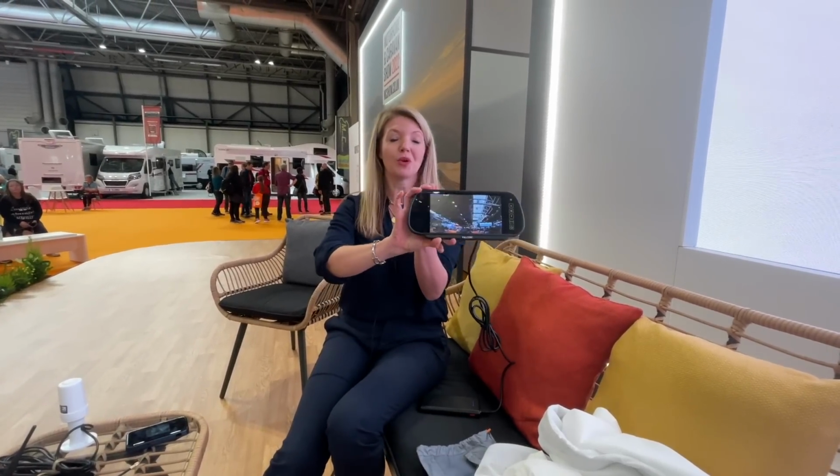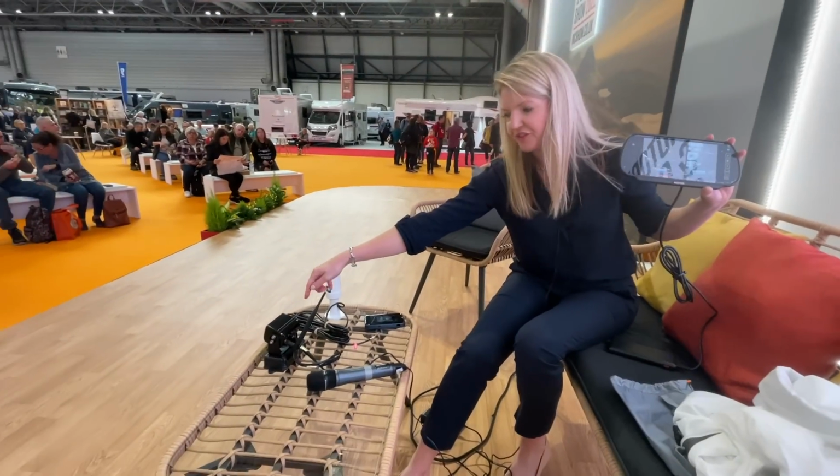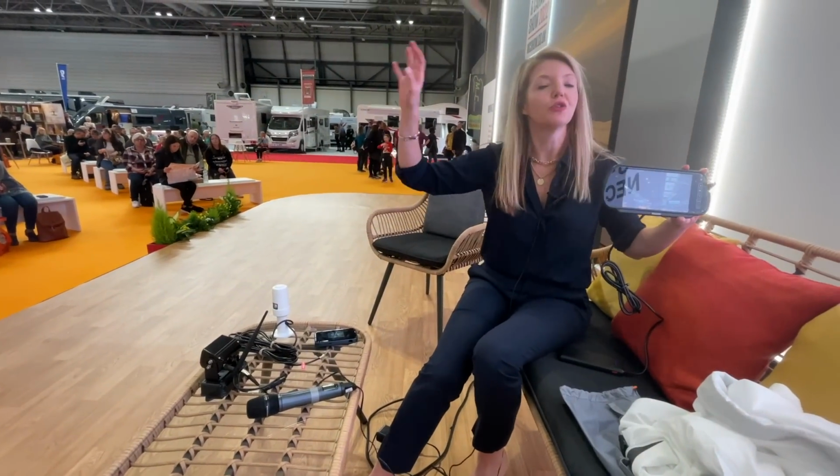Then really good gadget, argument saving. I think it's very important. We have got a rear view camera which attaches to your rear view mirror, and then you've got a waterproof camera just over here, which attaches to your vehicle. So I think that's really, really useful.